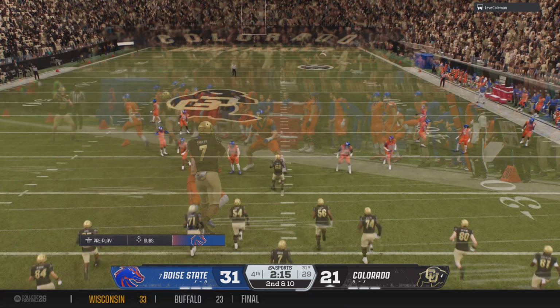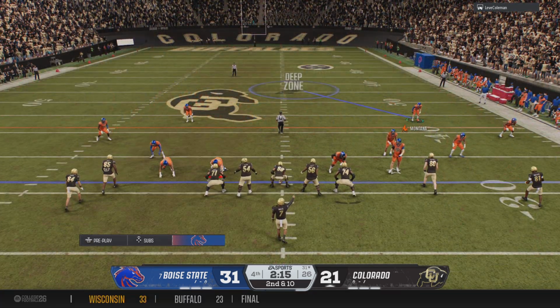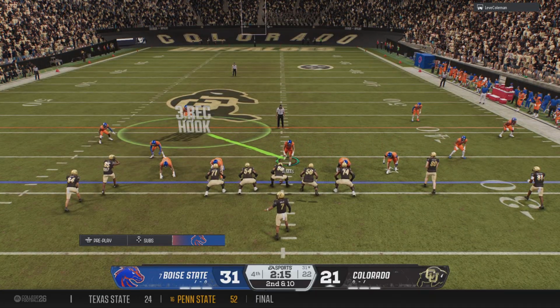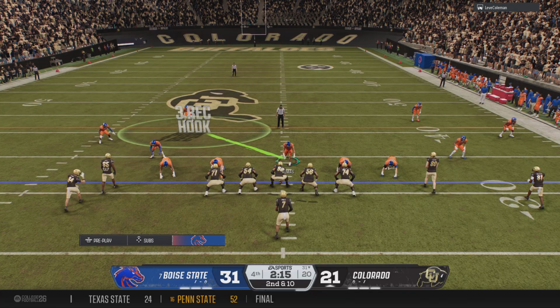He got outside the pocket. He obviously was outside the tackle box. He knew he could throw it away as long as he got it past the line of scrimmage. Nothing there, nothing open. Live to fight another down.